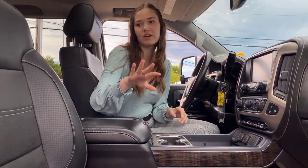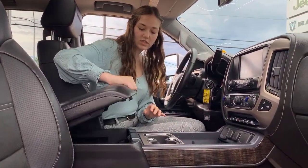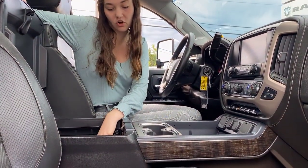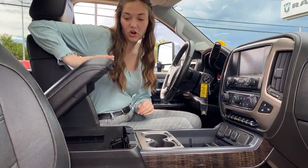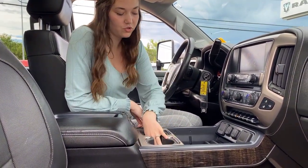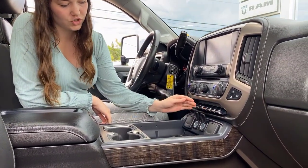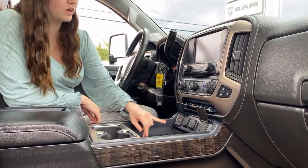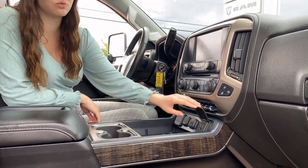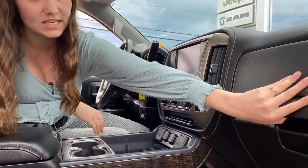Up at the front of this one, you're gonna have your black leather seats. They are heated and cooled. Lots of storage in your huge center console here. It's got 2 USB plug-ins, an aux plug-in, and an SD card reader. You have your 2 cup holders right here, as well as some additional storage. Then you're gonna have your 2 12-volt plug-ins and your 115 volt plug-in with 3 USBs, so you're really covered for long road trips in this truck. You have lots of plug-in space.